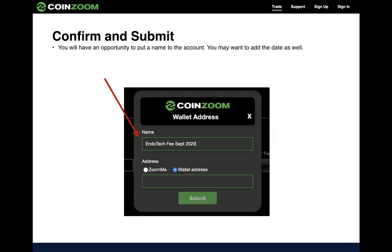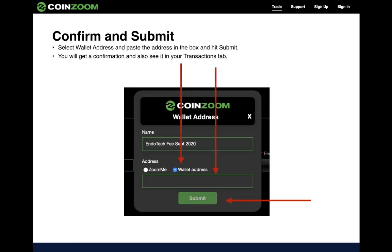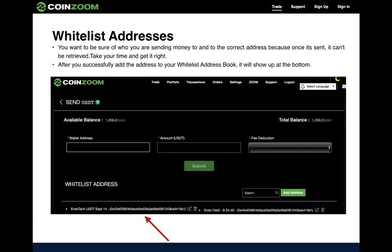So you can name it whatever you want to name it. And then you're going to hit wallet address because it's not a Zoom Me wallet to wallet transfer. It's a wallet address. So right there is where you're going to paste in the address and you're going to hit submit. Get it? Hope you got it. And then you're going to confirm and submit. And you're going to get a confirmation, and you'll also see it in your transactions tab as shown here.